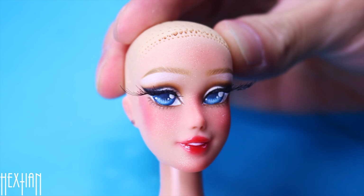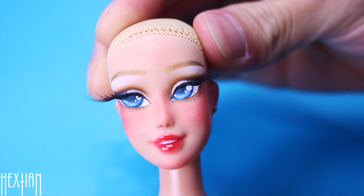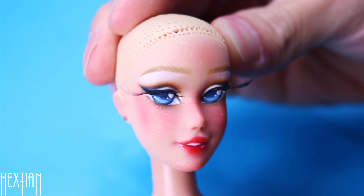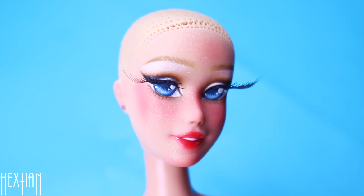And voila! We are pretty much done with Alice's face. As you can see, I have trimmed her lashes. She looks so cute. Her expression is so nice, demure, elegant. But you know, there is a rebellious and mischievous side to her as well.